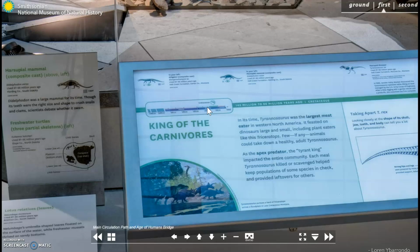Few, if any, animals could take down a healthy adult Tyrannosaurus. As the apex predator, the tyrant king impacted the entire community. Each meal Tyrannosaurus killed or scavenged helped keep populations of some species in check and provided leftovers for others. Okay, so we would call the Tyrannosaurus Rex a carnivore because it eats only meat, and the Triceratops would be an herbivore. It eats only vegetables.